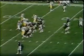Oakland from their own 35. Wilson to throw. First down. Pass is complete to Hawkins. A gain of 9 to the 44. It'll be second down and 1. Lyndon King with the tackle. Hurry-up offense, calling 2 plays in the 15 seconds and counting.